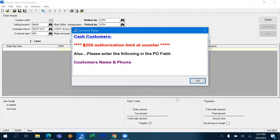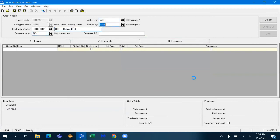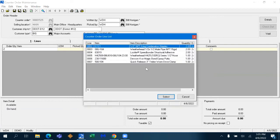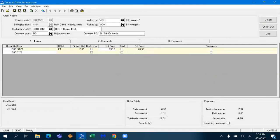This is a live example. Each of their folks out on the road has only authorization up to $250 on their credit card. And then it requires me to put their phone number in and their name. And then they said I was in yesterday, and a friggin' Jeff Weight loser doesn't know what he's doing. I need to return these. So he put in a -2. It shows you the last transaction when he was in here. It brings up the whole order from yesterday. I'm going to return those, and I'm going to sell them the right ones.